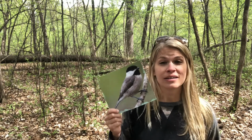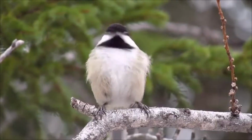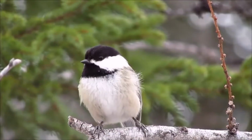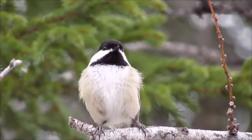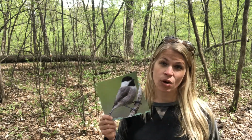Their call sounds like this. Chickadee-dee-dee, chickadee-dee-dee. And that is more of an alarm to let other chickadees know that there is danger nearby. All of these birds have something in common. So let's take a look at the animal classification birds.